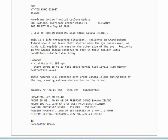So again, as of 1 p.m., Dorian was at 26.8 north, 78.4 west. That's 25 miles northeast of Freeport and about 105 miles east of West Palm Beach. Winds still 155 miles an hour, perched right on the threshold of Category 4 and 5, moving west-northwest at 1 mile an hour. So it's still barely moving west with that slight northwest component. 922 millibars, that's the pressure Andrew had when he came into South Florida.